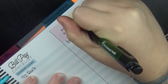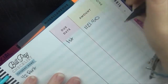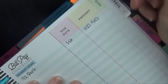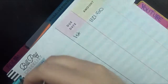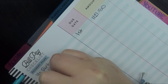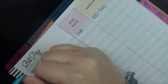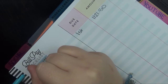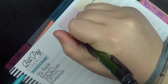So for rent, I'm actually pulling $1,121.50. It's like $300 extra, or 280 or something like that. Okay, anyways, so yeah, so there's that. Then I have movies, insurance, and then we have electric and internet.